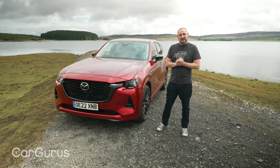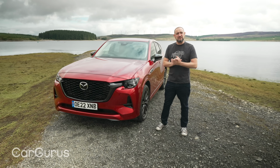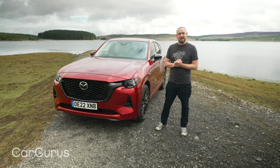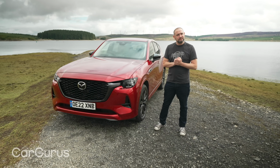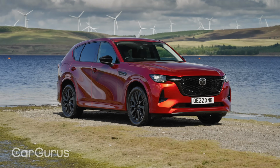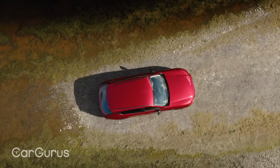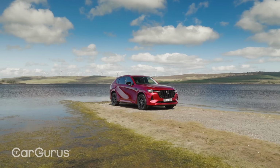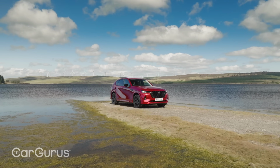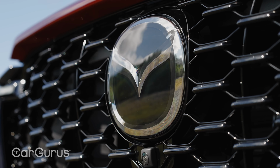everybody else is doing. You see, while this car is the company's new flagship, it's also the company's first plug-in hybrid. How very fashionable. Have a quick browse of the numbers and they look pretty good. The electric motor and the 2.5 litre 4-cylinder petrol engine combine to give a very healthy power output of 323 brake horsepower, which makes this the most powerful car that Mazda has ever produced.